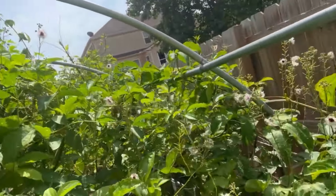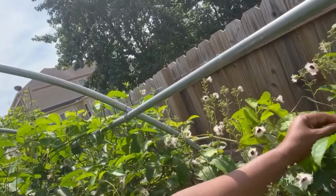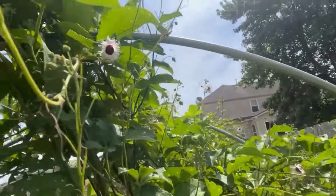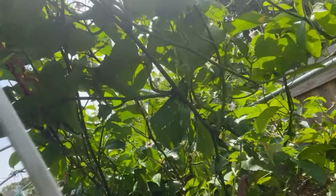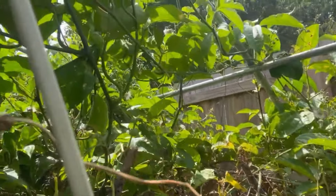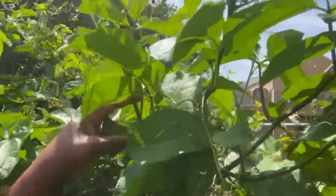If you look at here, I have so many of them. So many of the male types of ugu. But if you want to get the fruits, you need both the male and the female. As you can see, this part, I have completely harvested all the leaves. I harvested all the leaves from here, and it's growing right back.